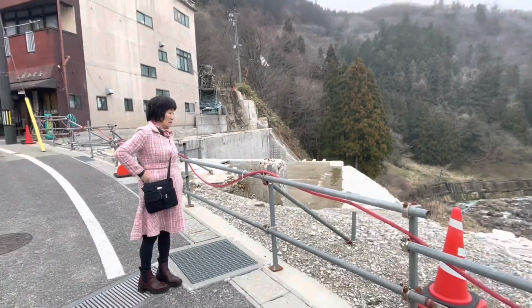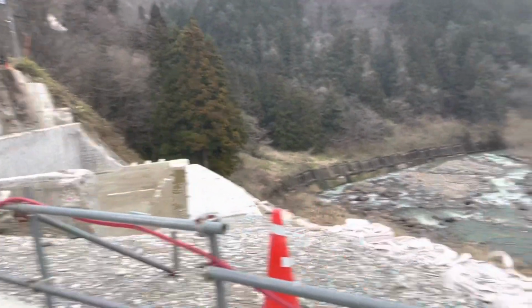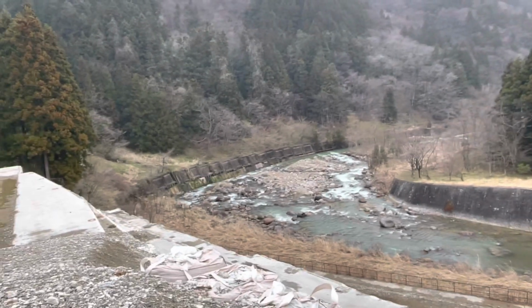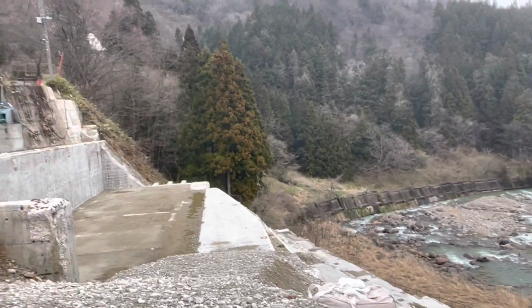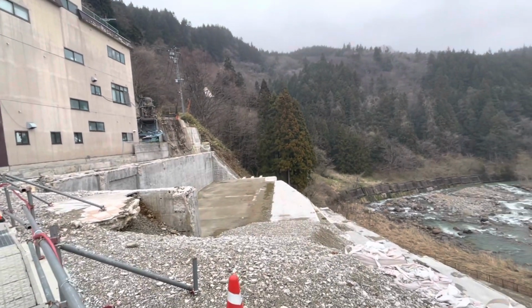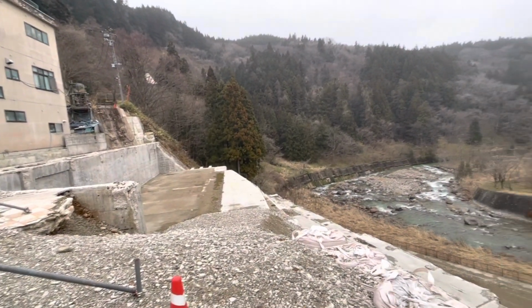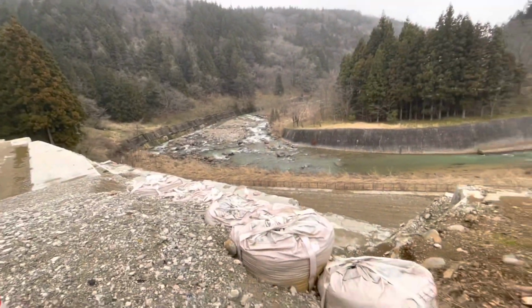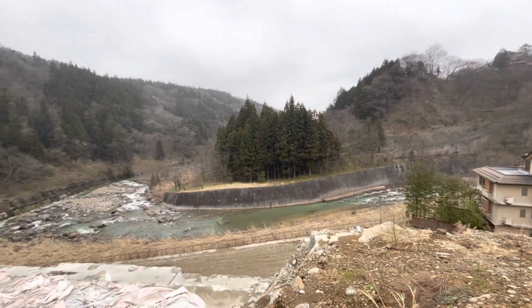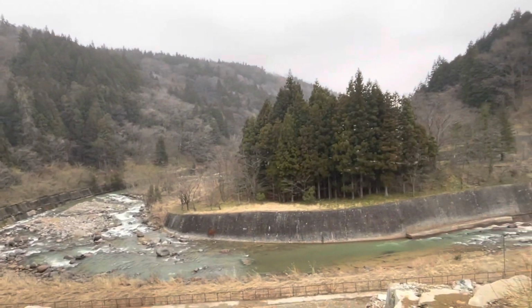Walking over in this part of the town, I'm going to assume that they do have landslides, a lot of flooding, earthquakes, and so there was a house here, which you can see is no longer here. And I see this is kind of sandbagged to protect from landslides. Very steep hills.